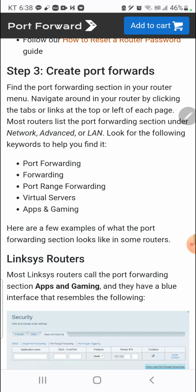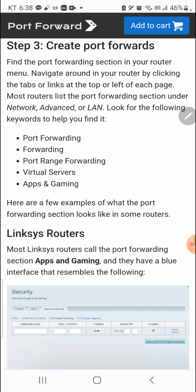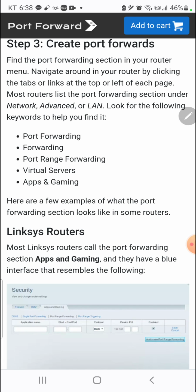Step 3. Create port forwards. Find the port forwarding section in your router menu. Navigate around in your router by clicking the tabs or links at the top or left of each page. Most routers list the port forwarding section under Network, Advanced, or LAN. Look for the following keywords to help you find it: port forwarding, port range forwarding, virtual servers, apps, and gaming.